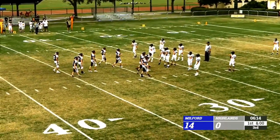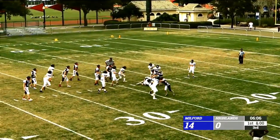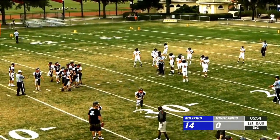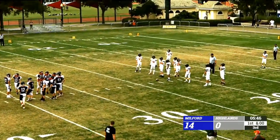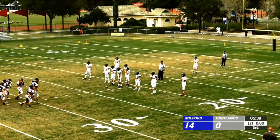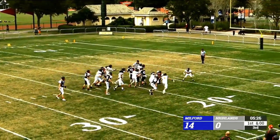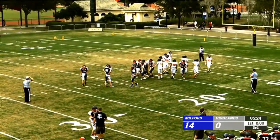Number 12 back on the ball. Right to number 22. And he's busting right up the hole. Maybe picked up 3 yards. Bring up 4th and short. Back on the ball. And he'll get number 22 again. He's pounding away. First down. First and 10. Number 22 picking up enough room.